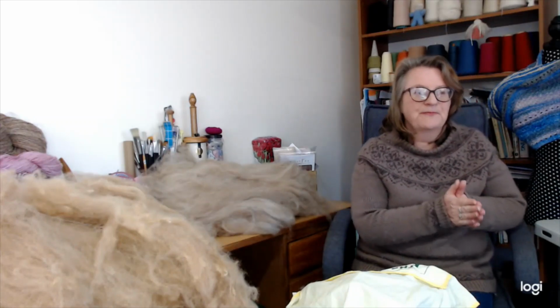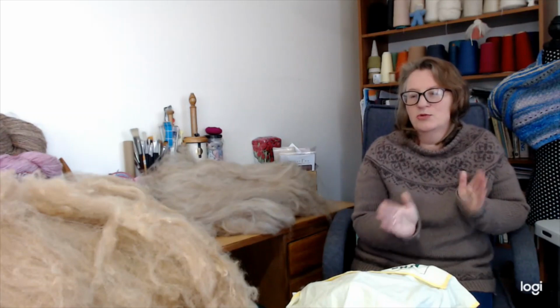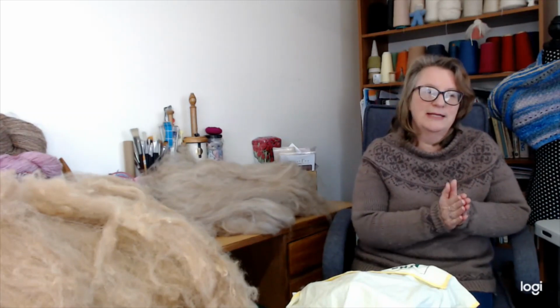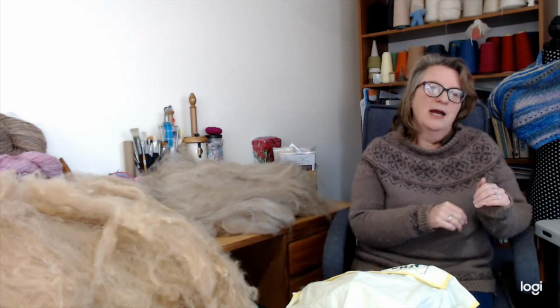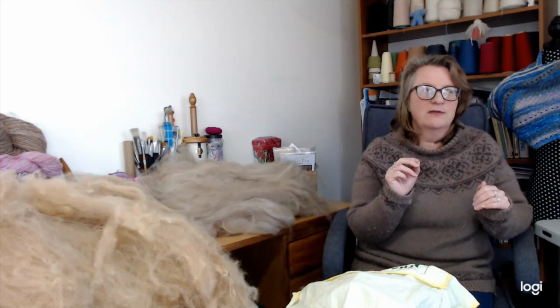So I knew I didn't want 100% alpaca, and because I had the wool and the alpaca, I wanted to do a blend. So Jillian Eve went through, and I think she did alpaca with 10% wool, alpaca with 20% wool, alpaca with 30% wool, and I think alpaca with 50% wool.